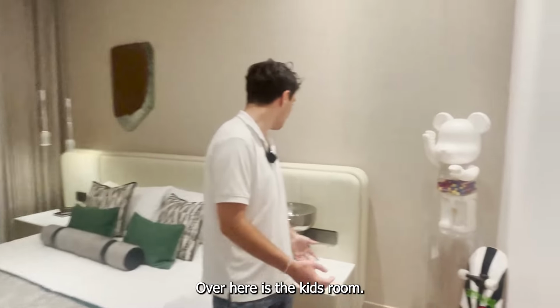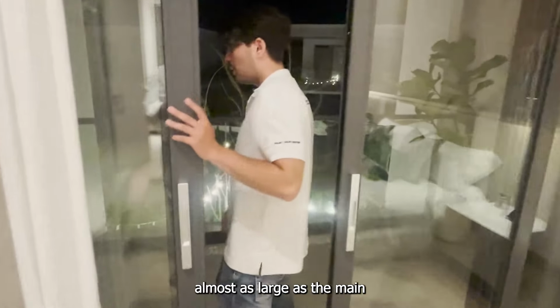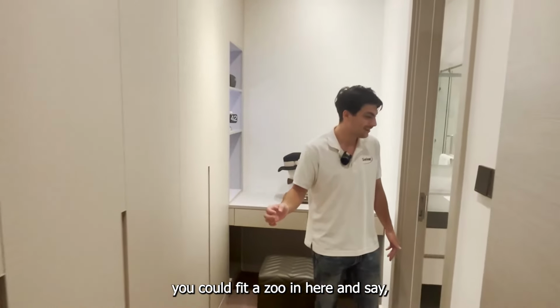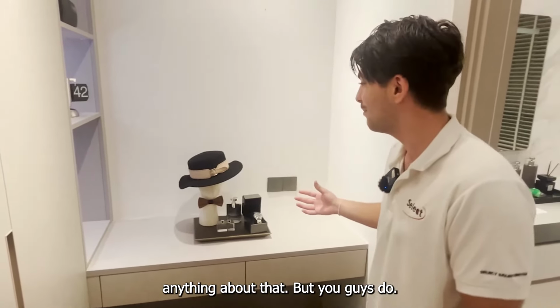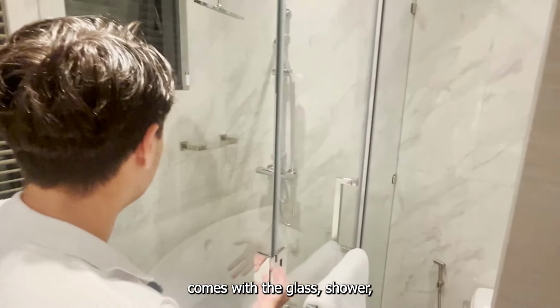Over here is the kids' room. It's still quite big for being a kids' room, honestly. But out here, you have another balcony, which is still really large, almost as large as the main. Have a look. And right on the right of the door, you have the walk-in closet, which has so much space. You could fit a zoo in here. It's insane. Even here, you have your little makeup space. I'm not a girl, so I don't really know anything about that, but you guys do you. And then you have another bathroom, which of course comes with the glass shower, bathtub, and toilet.